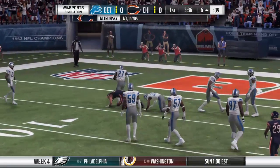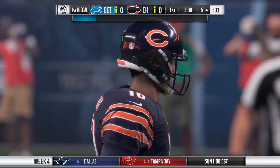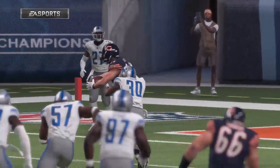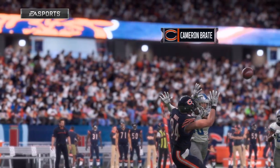Oh, a scrap for the football, and he's going to come down with it. They're able to convert on third down, and that sets up a first and goal. And in a lot of ways, that catch is expected. Red zone presence, and that one was realized there. You've got to find your tight end in that situation.